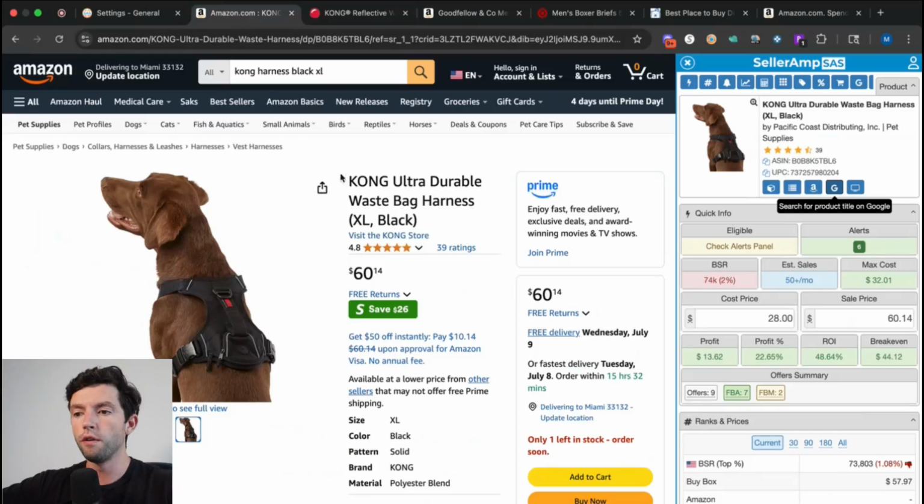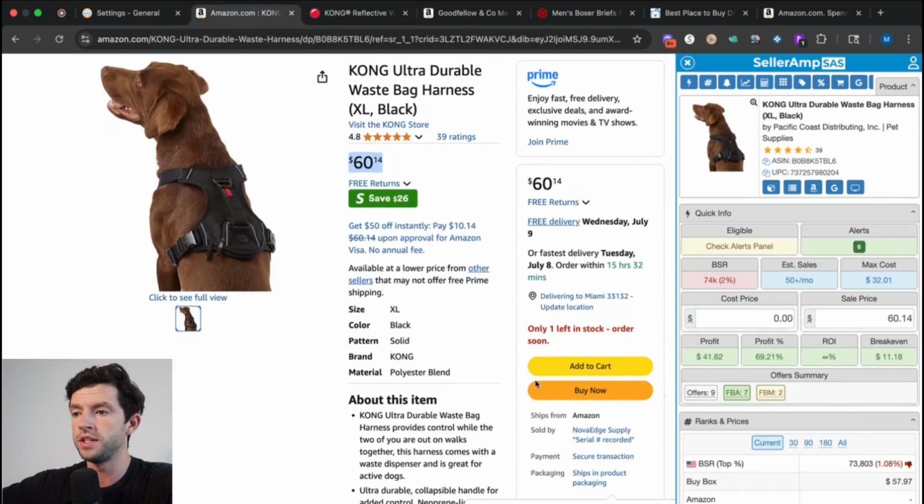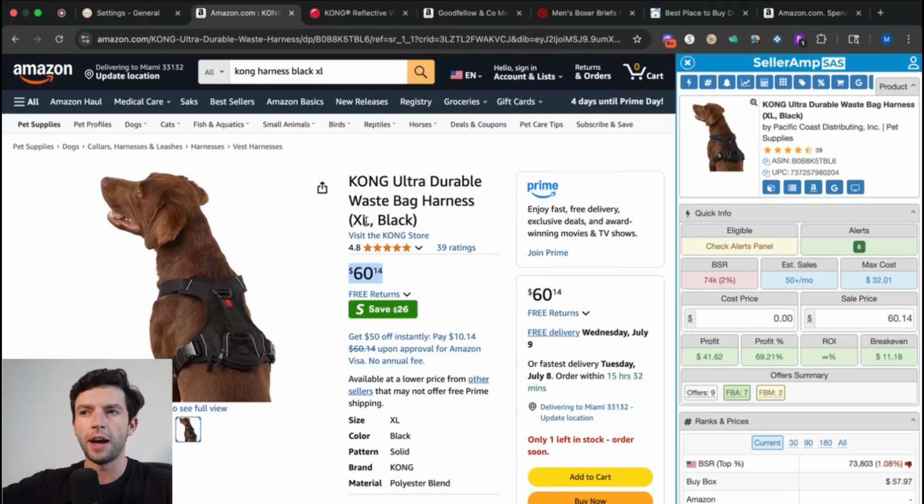And now over on Amazon, we can actually see these are going for $60 here on Amazon. Just on Google Chrome here, we can see in the buy box here, they're going for 60 bucks. So buying for about 28, selling for 60 bucks on Amazon, there's got to be margin there. But of course, there's shipping, there's fees, there's sales tax, everything like that. So how do we actually calculate that? And how do we know that the products we're selling are actually fast selling?